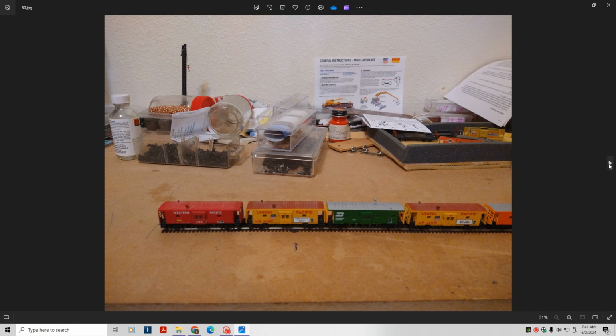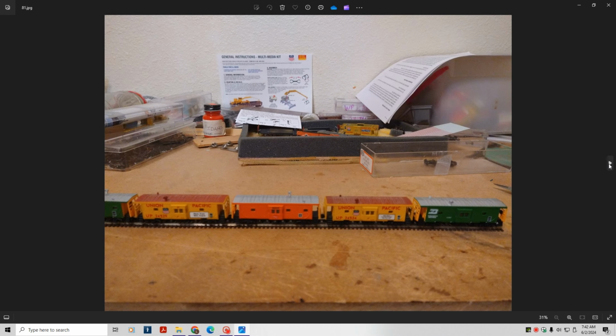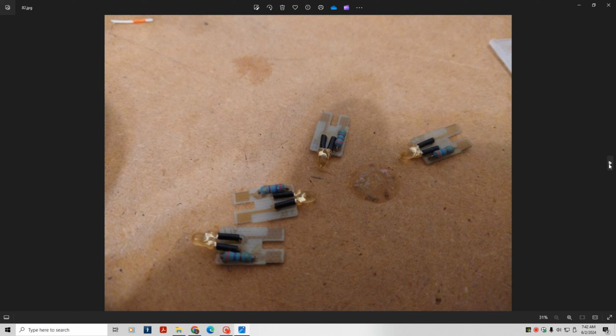The caboose village: I've got 7 or 8 of these Walthers cabooses that I don't use anymore. I had been using them, but Bluford came out with their bay window cabooses that I really like, and so I had all these cabooses and was trying to figure out what to do with them. And since Farragut is a state park now, and there's caboose villages at other state parks across the United States or other places, I decided to put in a caboose village here.